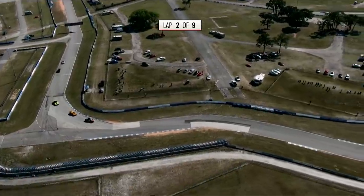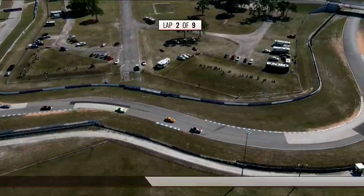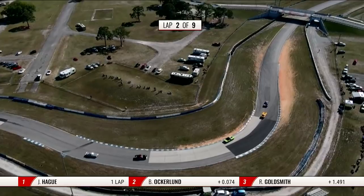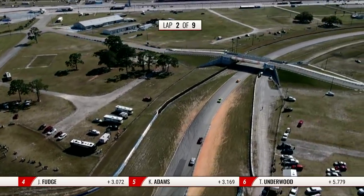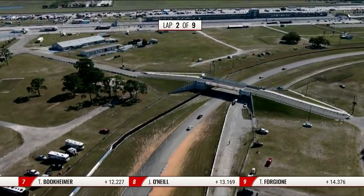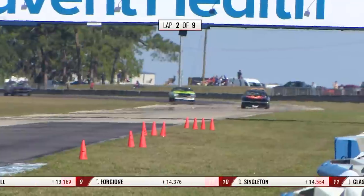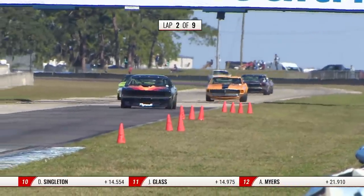Yeah, you said nothing was between them, only 0.07 of a second separating Haig and Aucherlund. And you were asking me about yesterday's race. I believe it was a 10-lap race yesterday, and we had six different lead changes. The top five drivers, all of them at one point or another during the race were in the lead, and Bill Aucherlund just happened to be in the lead as the checkered flag came out. That was the reason he was starting on pole for today's race.